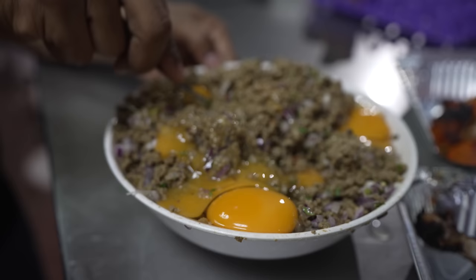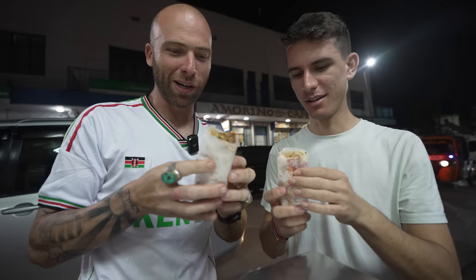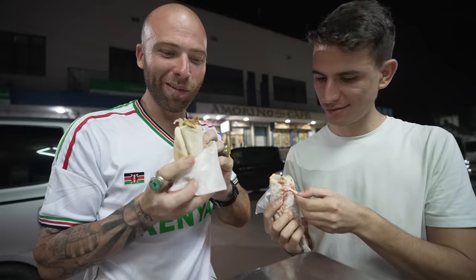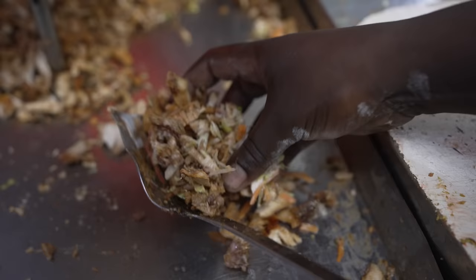It's amazing. Looks delicious. Hey, shawarma, cheers. Two days in a row. Shawarma, I mean, I can have this every day. Oh yes, mine has some chili, his doesn't. I'm ready. It's heaven in a wrap.